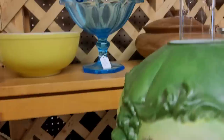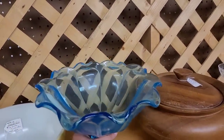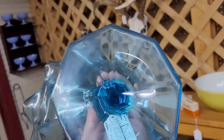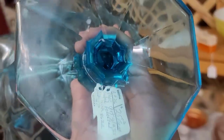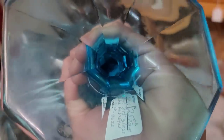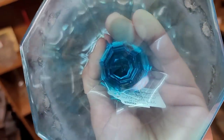Now, up here, look at that compote. Ooh, that's a statement piece right there. And I love this color, similar to the Fenton Colonial Blue. It is, in fact, it seems like it's a Westmoreland. Am I seeing things? Let me check a little closer here. It's a little muddled. I don't know if it's reading.